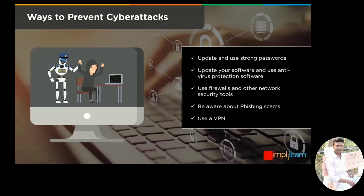Ideally, it is good to make use of a VPN. By doing so, the traffic is encrypted between the VPN server and your device. This proves to be a protection for your device.